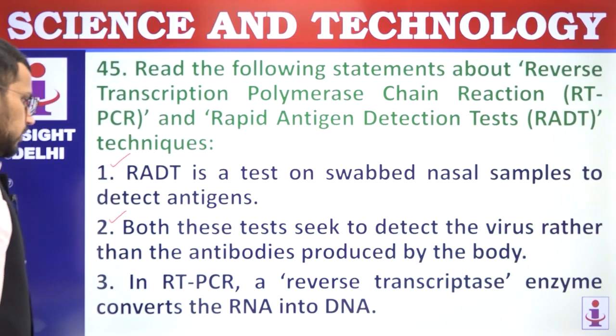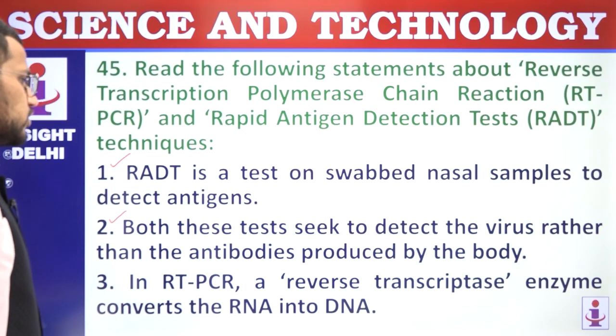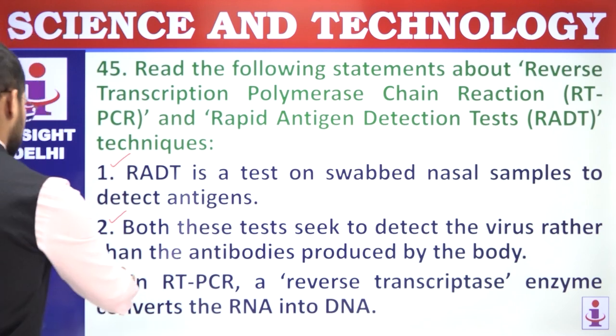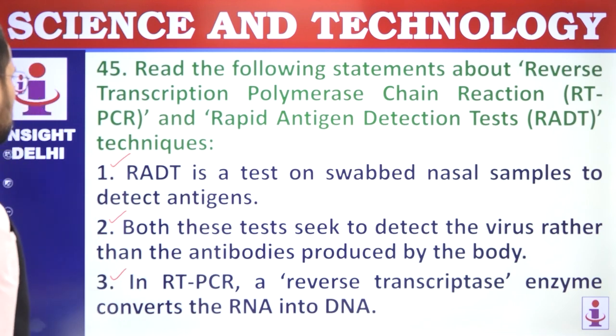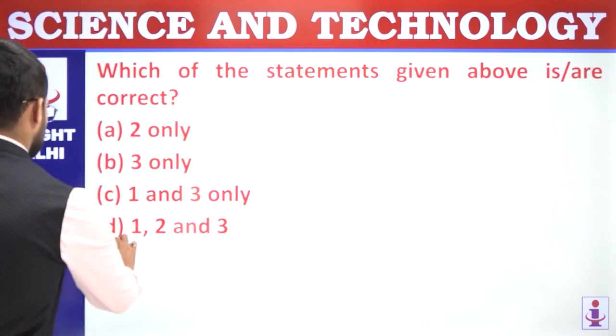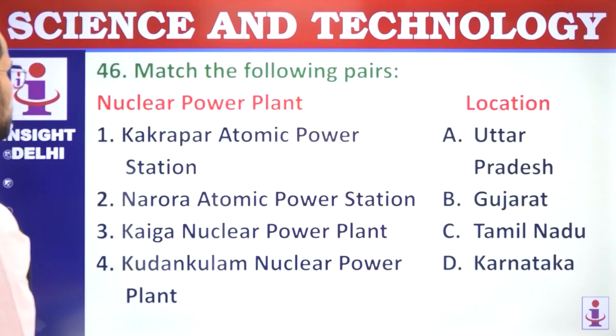Third, in RT-PCR, a reverse transcriptase enzyme converts the DNA into RNA. Correct statement. So first, second, third are correct. We are supposed to find out correct statements only. Answer is D, 1, 2 and 3. 45, answer is D. 46.